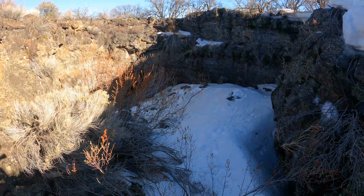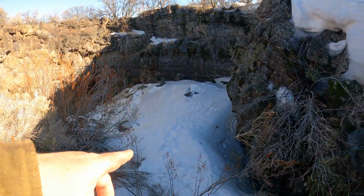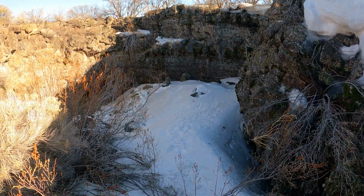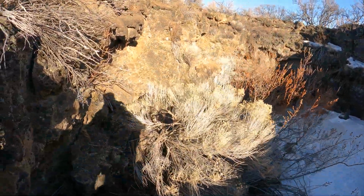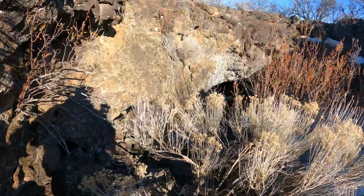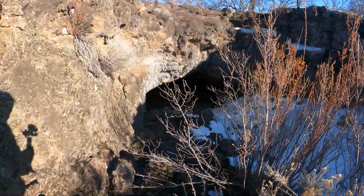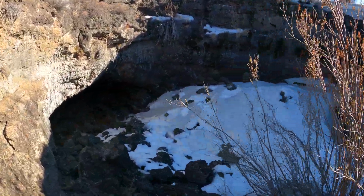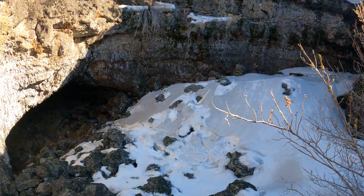What's funny, if you look to the right, it looks like there were some footprints over there. Long story short, that's too steep and slippery and dangerous for me, so I'm not going to go over there. But when I get over here, I'll show you why you would want to go over there. It's on my to-do list, just not today. All right. Problem is I'm going to be facing the sun. I don't know if the camera will do it justice.